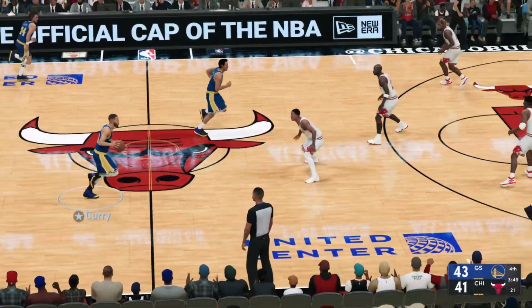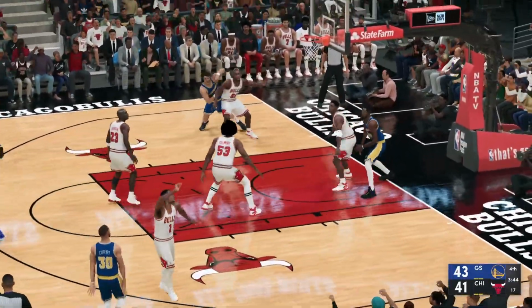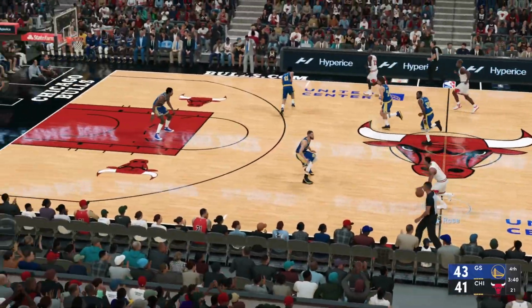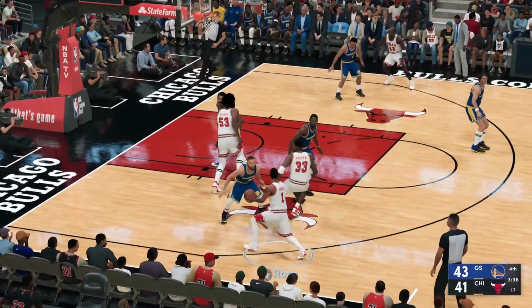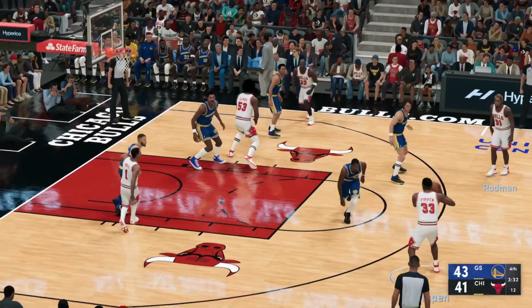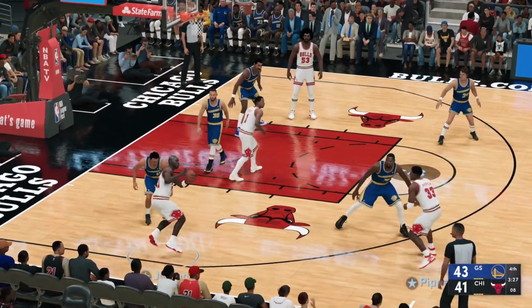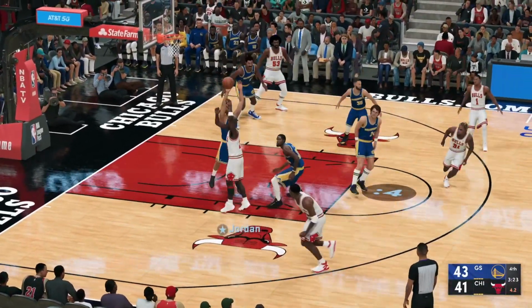And here's Curry, who brings it up for Golden State. They've led by as many as 11 points. It's hauled in by the Bulls. Gilmore's got 9 rebounds now tonight. Outside Pippen. And some nice ball movement here by Chicago. Michael Jordan on the wing. Shot clock at 6 to tie it up.